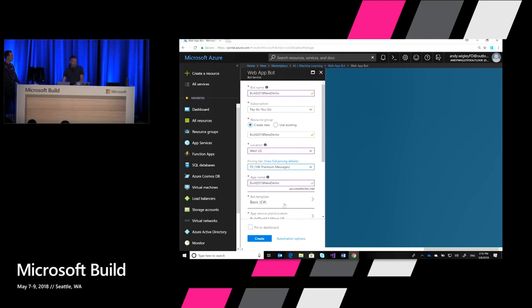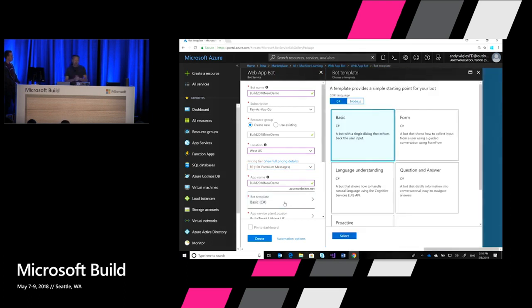And then down here, we've got the bot template. So this is your getting started templates. And we create a few of them here. First of all, you notice at the top there, you can choose C# or Node.js. You've got templates for both of those. You can use other languages, of course, as well, but the getting started templates are offered in these two languages.